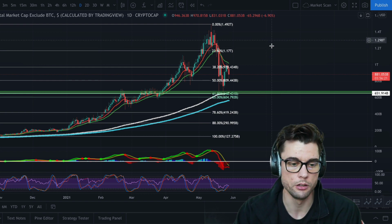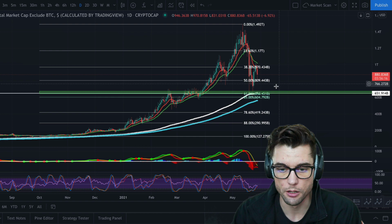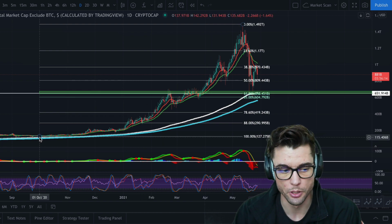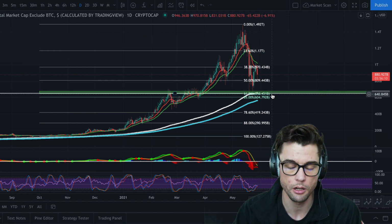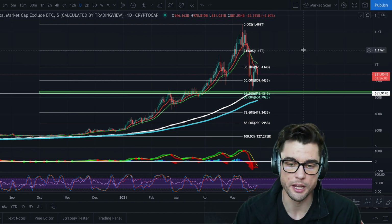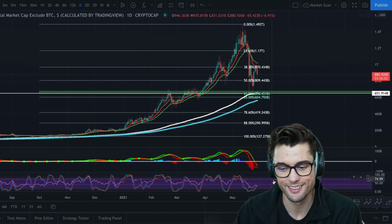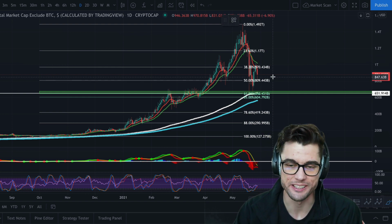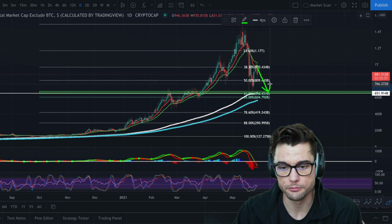And once again, I made this a long time ago, and 61.8. Boom, bottom, top, 61.8. Go all in here. You can see it just did amazingly well. It's so sick seeing your technical analysis work out. So I think it's going to come back down here. Comes back down here, buying.